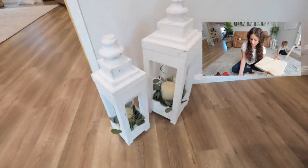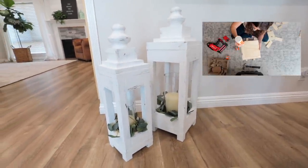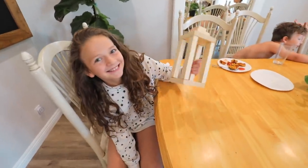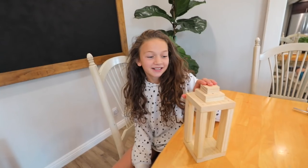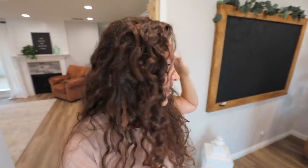Also, these lanterns right here, if you guys missed last week's vlog, I built these and showed how to make them. And also, Jirah here, without me even knowing, she built her own lantern out of the scrap wood. So Jirah just got a hammer and nails and built her own. We did take off some artwork that we had on this wall and we replaced it with a chalkboard.